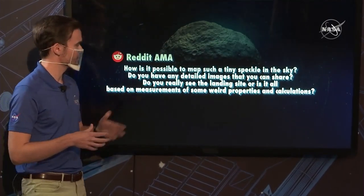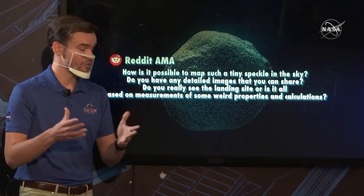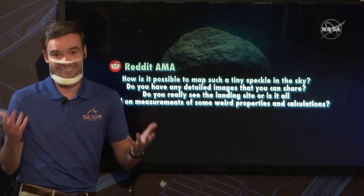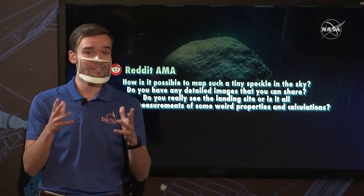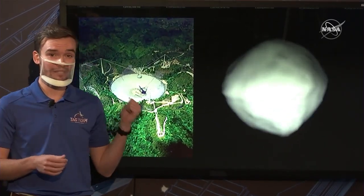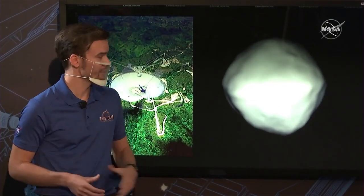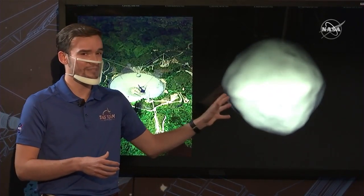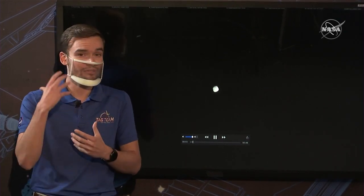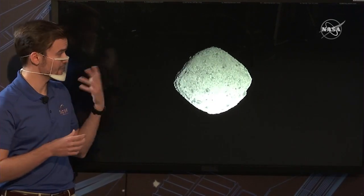Our first question asks, how is it possible to map such a tiny speckle in the sky? Do you have any detailed images that you can share? Do you really see the landing site, or is it all based on measurements of some weird properties and calculations? So yes, our first observation of Bennu actually came from right here on Earth, from the Arecibo Observatory in Puerto Rico. This huge radio telescope gave us a basic understanding of the rough shape of Bennu, this kind of strange top-like shape that you see right here. As OSIRIS-REx was out in space, and began making its approach closer and closer to the asteroid, it used its suite of onboard camera instruments to image the surface in increasing detail.